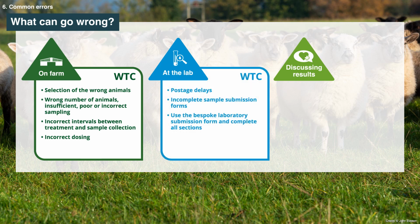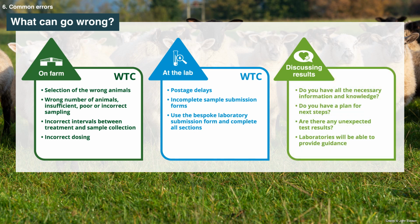At the lab, potential issues include postage delays due to strikes and missing or incomplete sample submission forms. Please use the bespoke laboratory submission kit and form and complete all sections in as much detail as possible. Finally, when planning review discussions, do you have all the necessary information and knowledge? Do you have a plan for next steps, and are there any unexpected test results? The laboratories will be able to provide guidance if you have any questions.